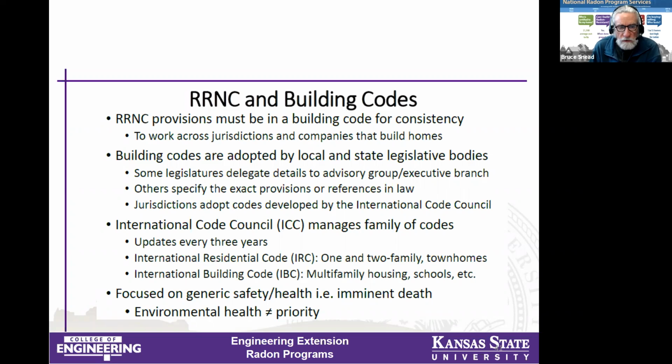Codes, of course, focus on generic safety and health to reduce the risk of imminent death. Environmental health is sometimes minimized or not recognized as a high priority in terms of the codes and modifying the codes. And radon is about environmental health. It's one of the most significant environmental health risks that we face.